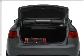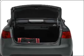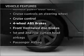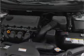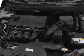Indulge in the comfort of heated seats. Power and reliability are a great combination. This vehicle has both. Plus, enjoy these notable features that are included in this ride: air conditioning, power door locks, power windows, power steering, cruise control, power mirrors, an alarm system, an AM/FM stereo with a CD player.